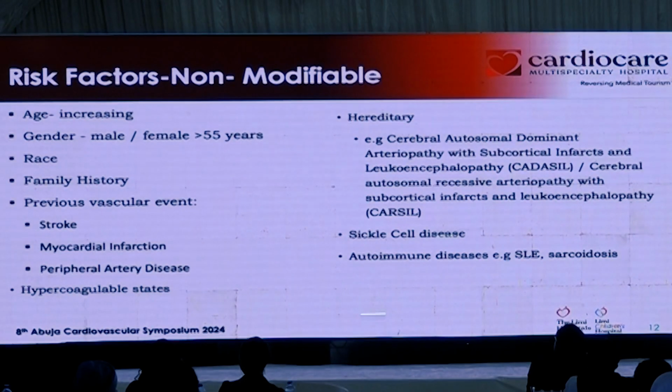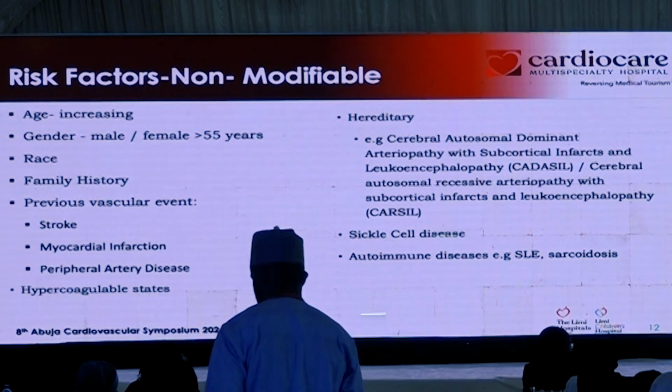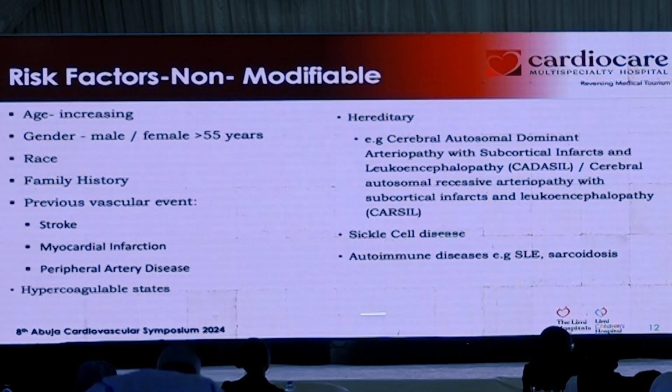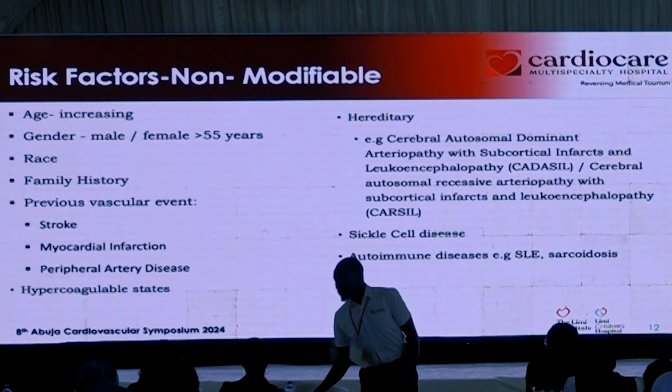So, risk factors. There are non-modifiable risk factors and there are modifiable risk factors. Now, this is important. For non-modifiable risk factors, as you already know, there are things that we can't do much about. Increasing age; gender, it's commoner in males than in females, though a female past 55 years of age; race, African descent, for example; family history of stroke; a previous vascular event such as a stroke, MI, or peripheral artery disease; and hypercoagulable states and some hereditary conditions.